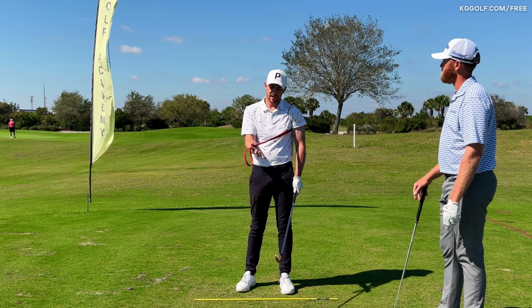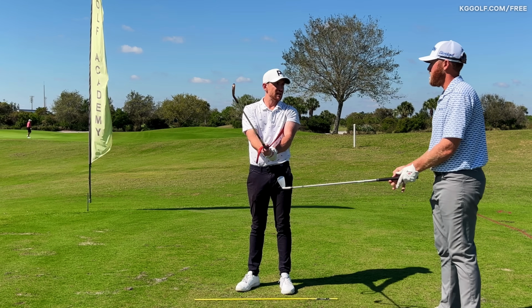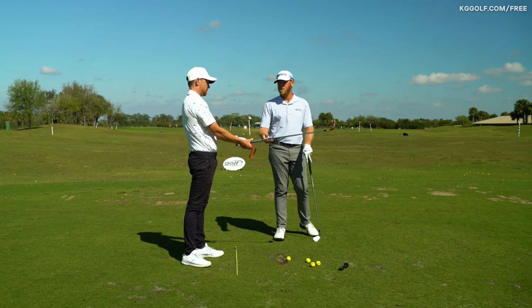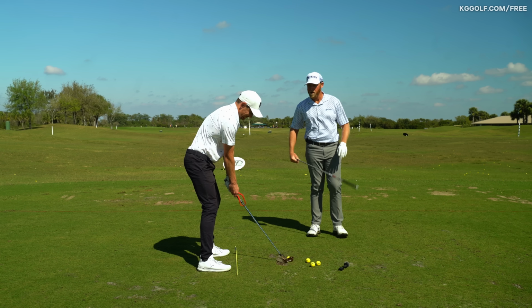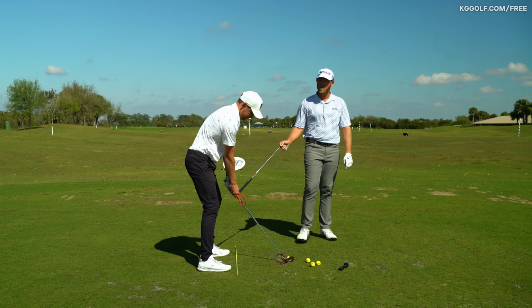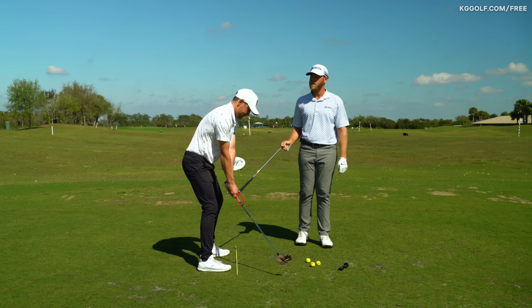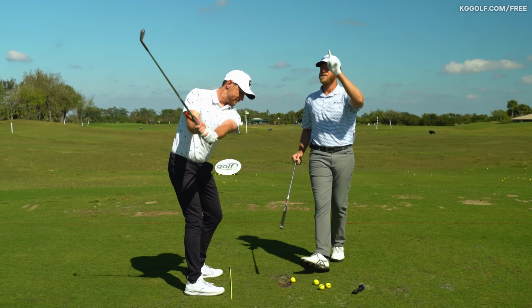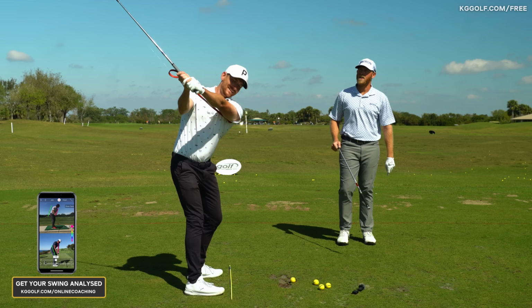Ideally the club is kind of pinned between my thumb and my index finger, so it's not really interrupting. Again, this is just a feel. What we're going to feel is a little bit of not looseness. Now you're going to start taking it back. I don't want you to tense on it just yet. Not yet. Good. So just keep that. Now fire that sucker and feel like it gets as wide as you can.